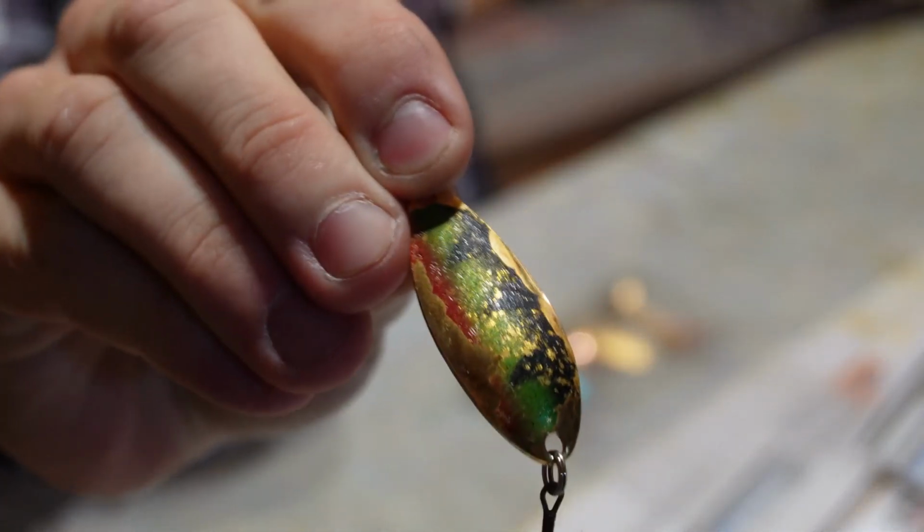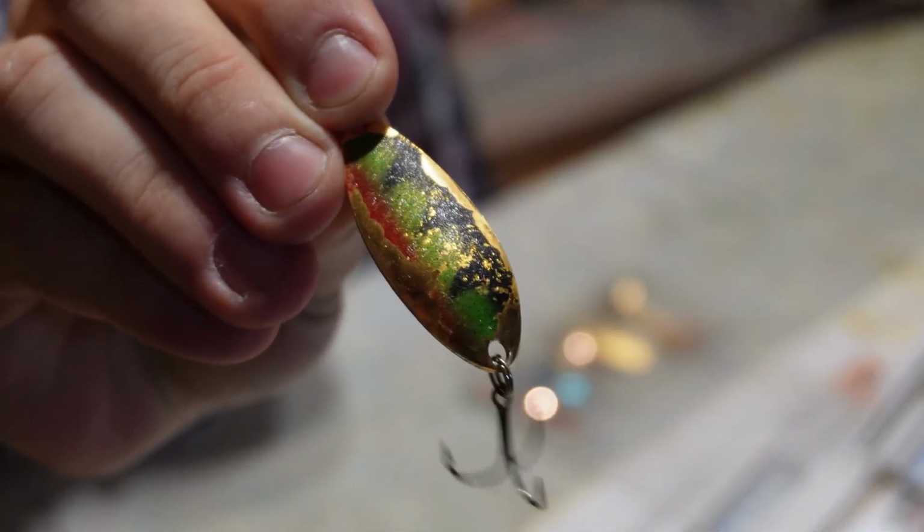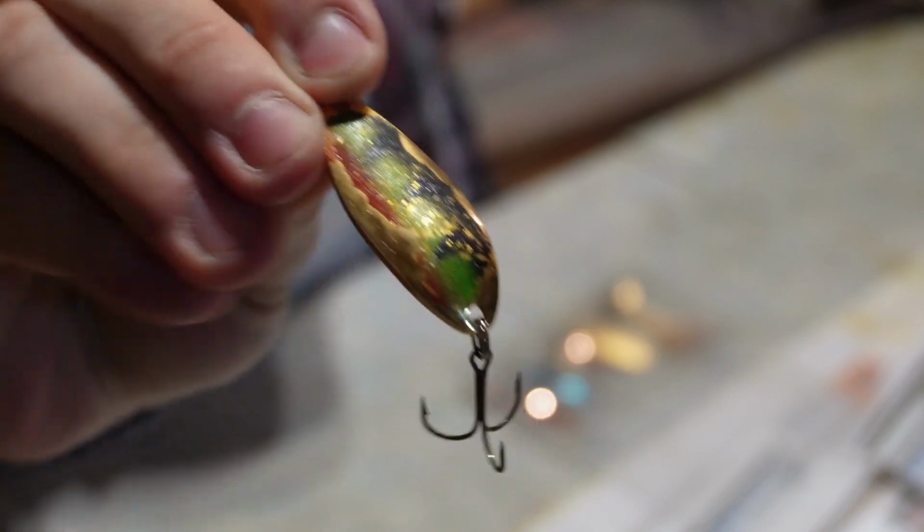The spoons have an awesome action. You can cast farther. It'll sink deeper when you're trolling. Brook trout love eating perch, especially little juvenile perch. So for that reason, and for the reason why last year I caught this big 20.5-inch brookie on a perch pattern lure, that guy right there has been used. That has caught some fish.